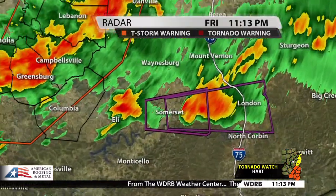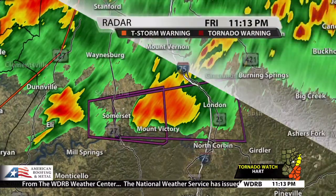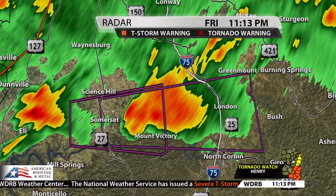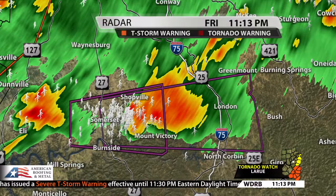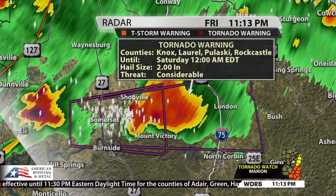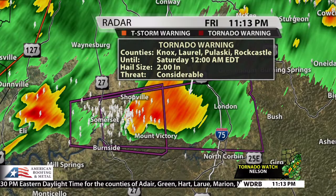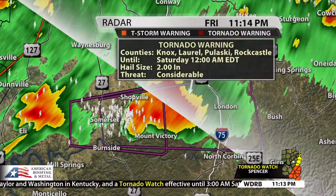I just want to show you this absolute beast that is near Mount Vickery, near London. The insanity of this storm is mind-blowing. How far it has traversed, how long it has had a tornado warning on it, and I'm just going to show you the information. A storm that started near Springfield, Missouri, traveled 9 hours over 450 miles, is still producing a considerable threat with a tornado confirmed on the ground, heading towards Mount Vickery, could head towards London with 2-inch size hail.